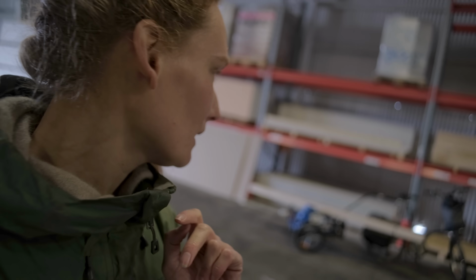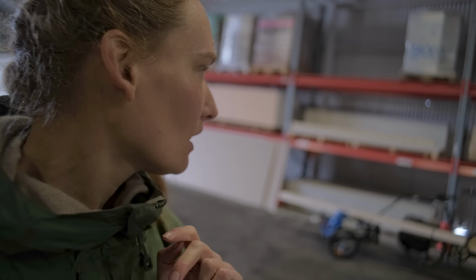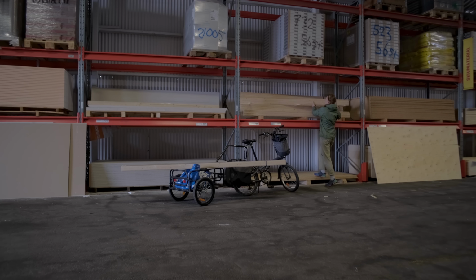I'm on a different bike and I'm going to try and take some insulation with me today, which will be a challenge because insulation is bigger than my trailer, but I think I have a solution. But let's get some timber first. They're actually running out. I hope they're not going to run out because I need to go back another time to get more.